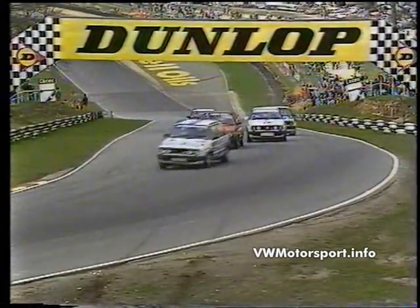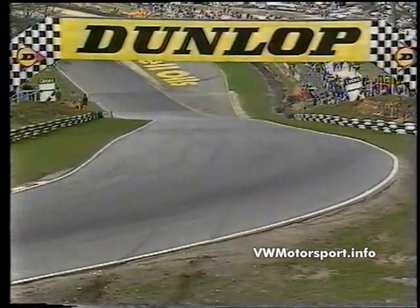Jockeying for position there. And John Morris has snuck up alongside Graham Coombs, turning in. Expect to see him go ahead here. And there he is. Now 5 cars very closely bunched. Graham unfortunately the tail of that bunch. But still in with a chance.